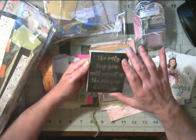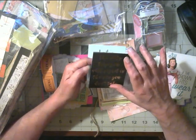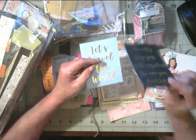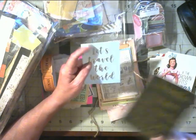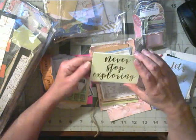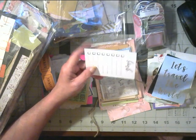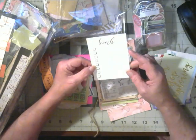Excuse me. The only trip you will regret is the one you don't take. Well, that's profound, ain't it? That's awesome. Love it. Love it. Let's travel the world. Here we go. Never stop exploring. That'll go good in my daddy journal. And goals.